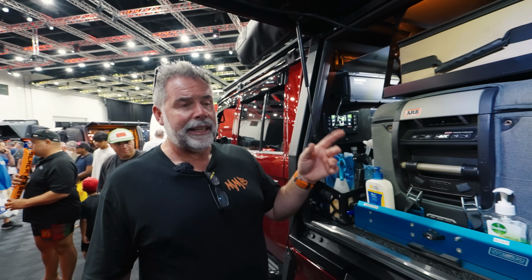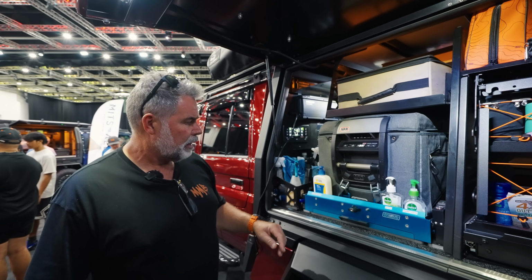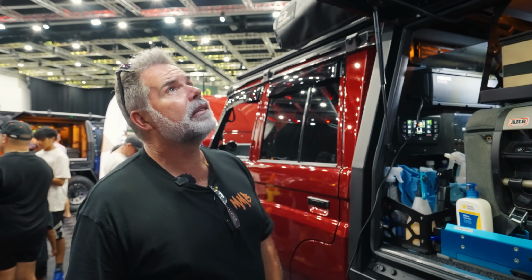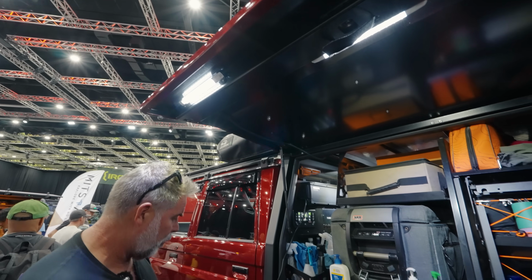And so over this side of the canopy, you've got obviously the fridge, the kitchen side of it. I'm sure that all pops out into a nice kitchen bed. The MSA drop slide, that might be just a normal slide. ARB fridge, properly set up. Love it. All the lights are nicely hidden away. Yeah, this is a cool rig. Jump on to YouTube, have a look at this build.